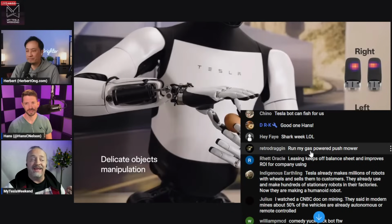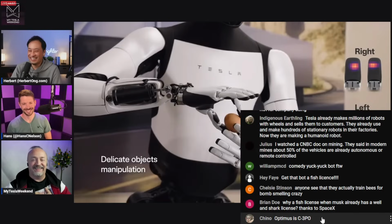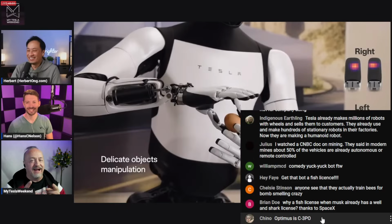Retro Dragon had a great idea. It can run my gas-powered mower, because it is pollution, loud. Who wants to do it? We're halfway there, guys. I feel like the solution is right in front of us.